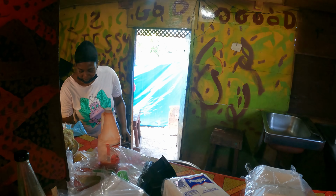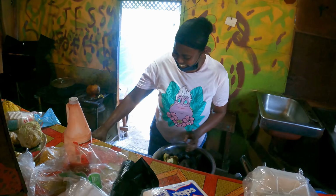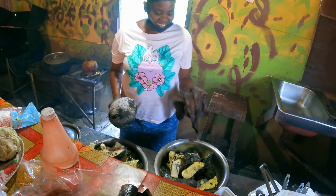So these are the things that we're looking for on the side of the road right here by Duncans. Come off of the fire. Everything fresh. Where the breadfruit you hide after? No, I'm gonna hide it, put it down for a while. Good time.